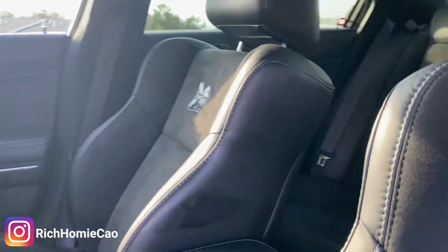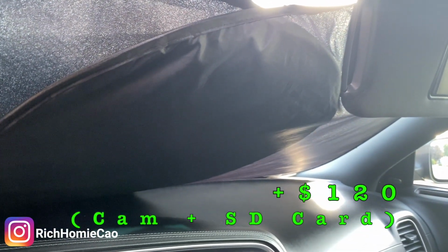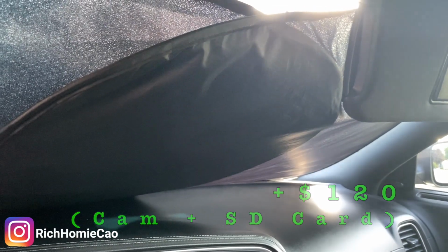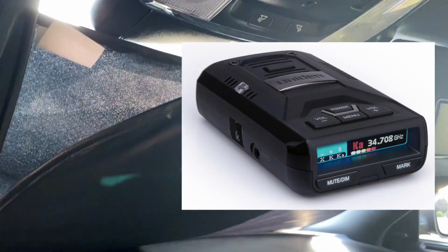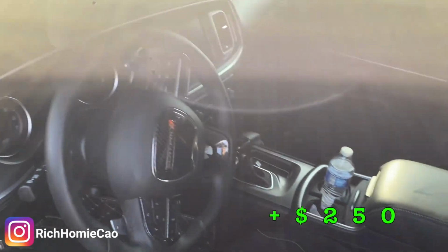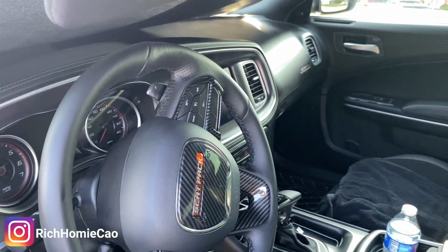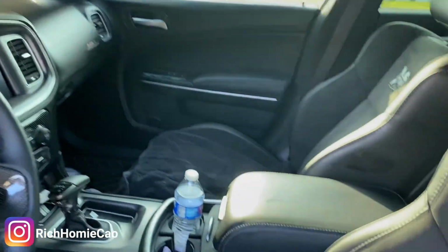And to be honest, I think that's about it. Other things I've gotten, of course, the dash cam that I just made a video on. That was 120 bucks. And then my radar detector, I got that secondhand, or it was an open box, $250. So yeah, definitely spent a good amount of money. I think that's about it. I haven't spent anything else.